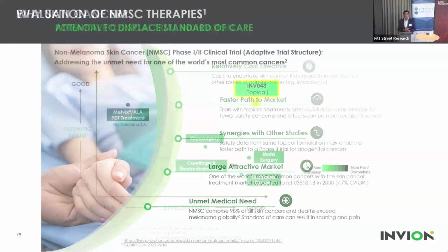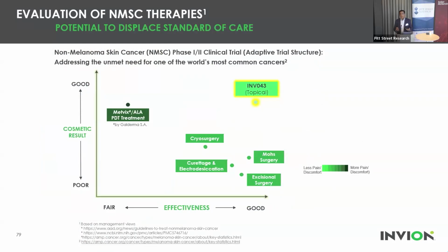Now, obviously, we have to see where we play in this space. If you look at current standard of care, most of it is essentially surgical intervention. You can see that on the bottom right-hand corner of the chart. It works pretty well. The efficacy generally is pretty good. The downside is the cosmesis. There's some pretty nasty scarring that occurs. There's actually an approved topical PDT called Metvix that's owned by Galderma that helps address the cosmetic issues, but the efficacy is not as good as surgery.